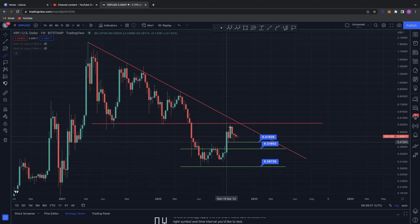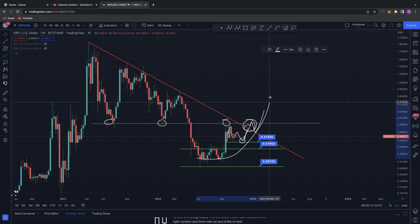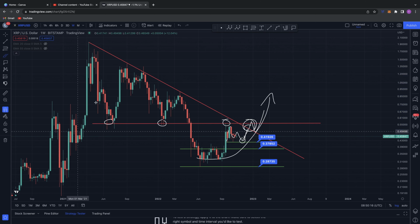If you start to see XRP do something like this here and it starts to come up and break this resistance, this previous local high here at 56 cents with previous support back in 2021, if you start to see XRP hold this 41 cents and break out, absolutely amazing. You're gonna get this continuation and this nice big impulsive move like XRP does within the weekly time frames. It would be lovely to see that.